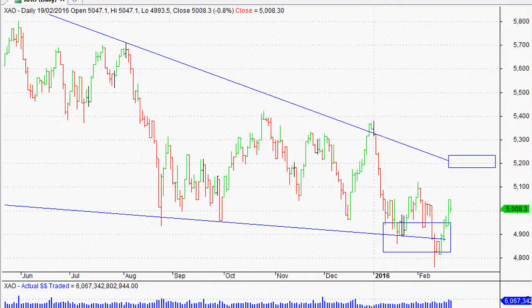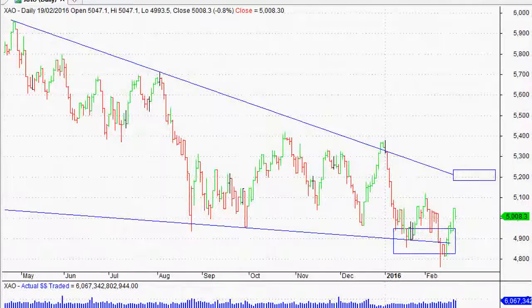If you believe that price discounts everything and that everything the market knows is already discounted into the price, then this is a really cool way to look at the markets or get another point of view on where things might be heading. Let's start down under, Australia.